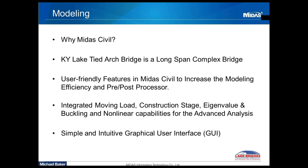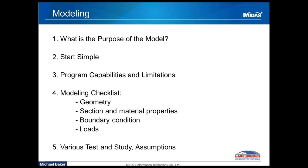So why did we pick Midas Civil as our finite element program? Well, because the Kentucky Lake tie arch bridge is a long span complex bridge. We need to build a rigorous 3D model for the bridge, for this project, to determine the demand and also to analyze a complex component of the bridge. Midas Civil is very user-friendly and has Excel compatible table features that will increase the modeling pre- and post-processing efficiency. It also integrates with various advanced analysis tools such as the moving load, construction stage, eigenvalue, buckling, and nonlinear analysis. Midas Civil is also equipped with a simple and convenient graphical user interface.